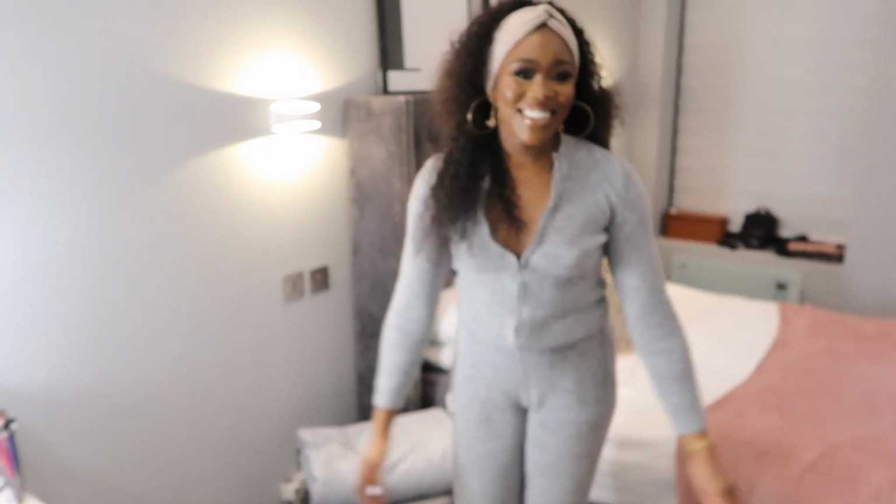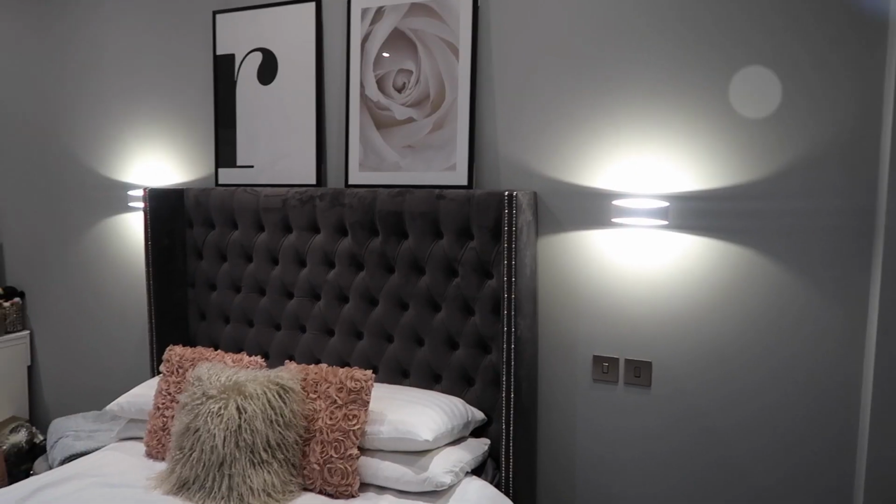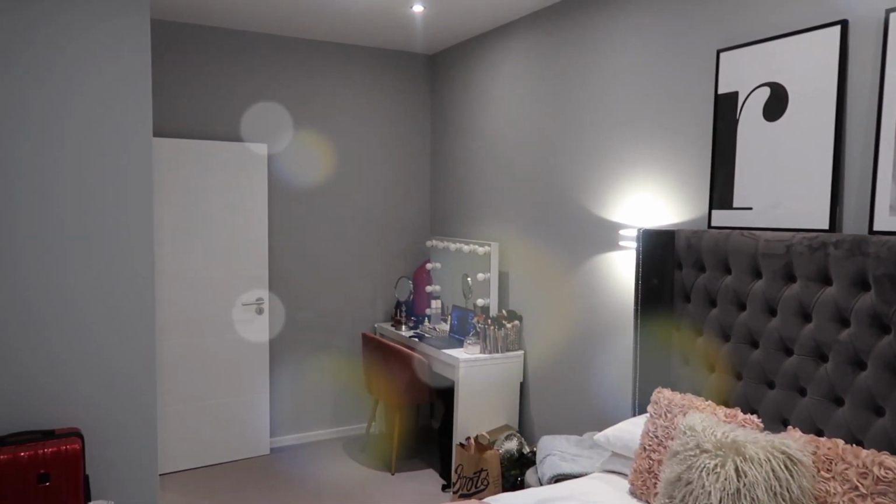That's it. The only thing that I don't really like about this apartment, if I had to change one thing, would be the wall color. I just wish it was white. This is a slate gray kind of blue color, and I just don't really like it that well. I feel like if it was white, it would be a lot easier to decorate. Yeah, you can't have it all. But the color is nice.